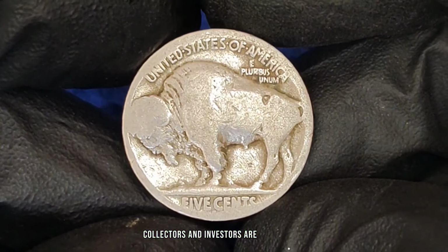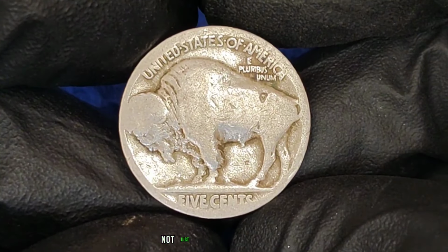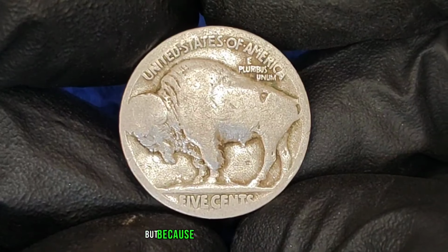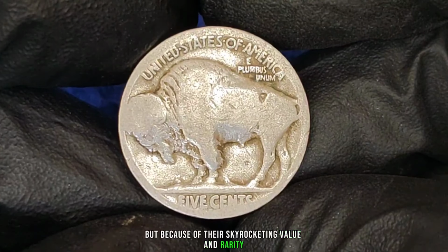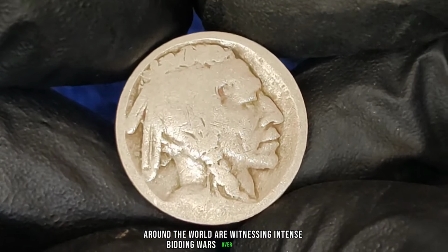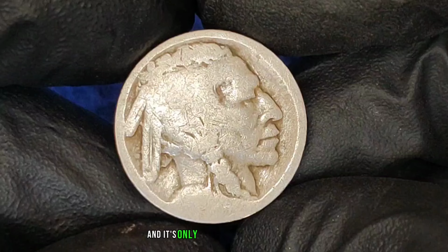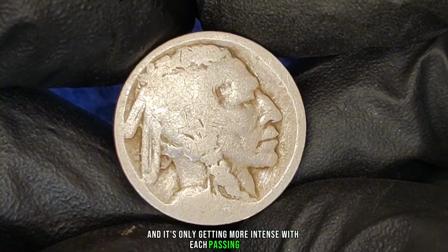Collectors and investors are scrambling to secure these coins as part of their portfolios, not just because of their beauty, but because of their skyrocketing value and rarity. Auctions around the world are witnessing intense bidding wars over such pieces. The demand is ferocious, and it's only getting more intense with each passing year.